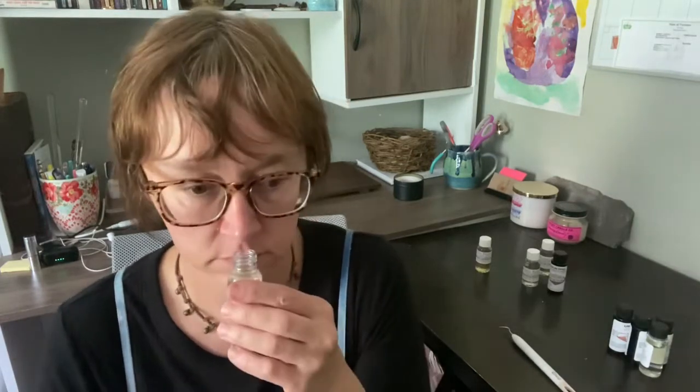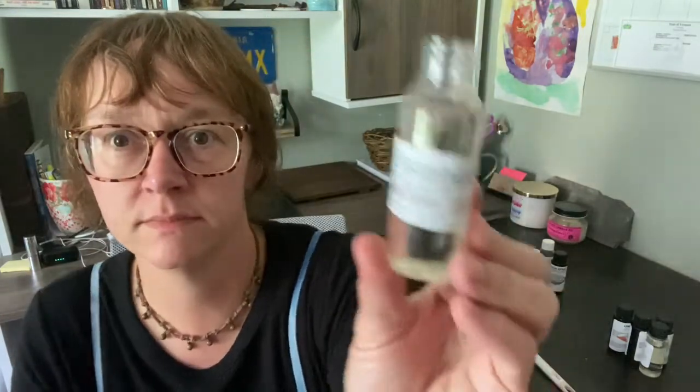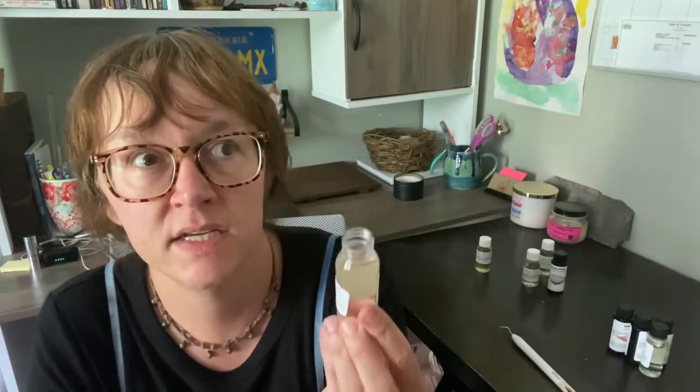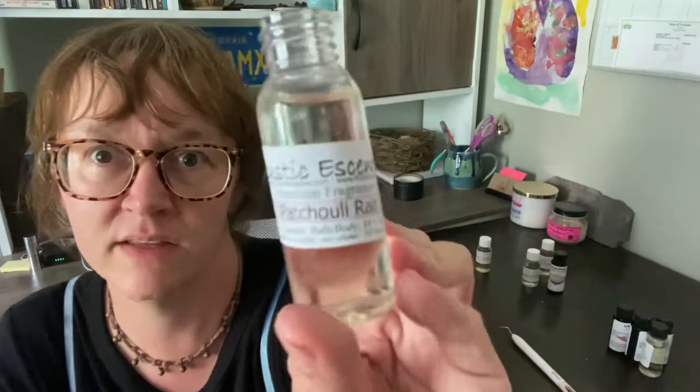I like this too. Wait, what is this? This kind of reminds me of my mom's perfume. Am I missing my mom's birthday today in heaven? Aw, this reminds me of my mom's perfume. Okay, Patchouli Rain. She used to wear casual. Somebody commented, and I'm so sorry, I don't remember who you were, oh my God, I'm such an asshole. Thank you, whoever you are, for telling me to go here and to try this.